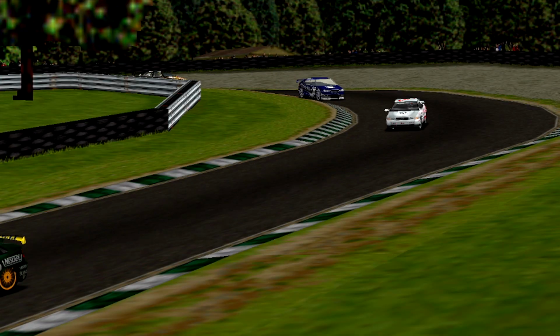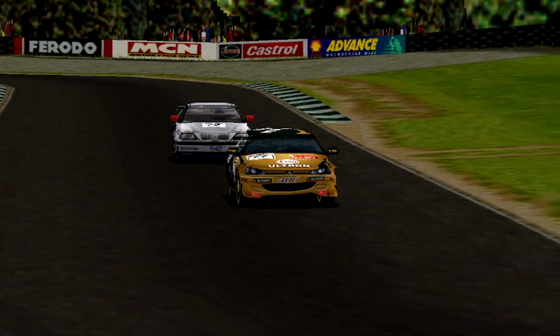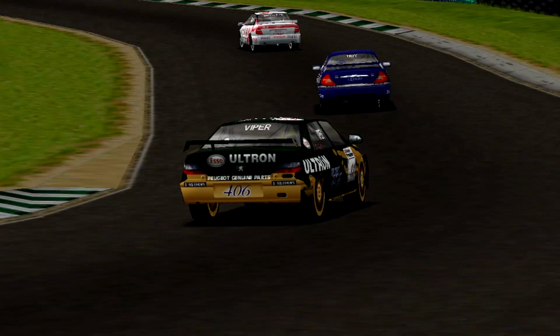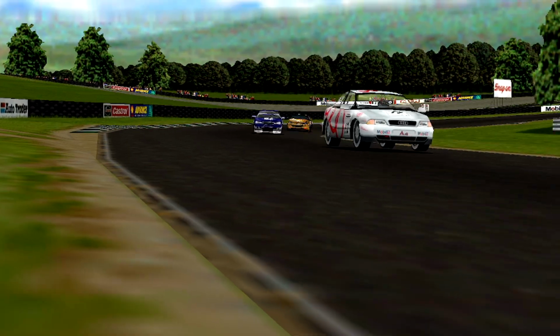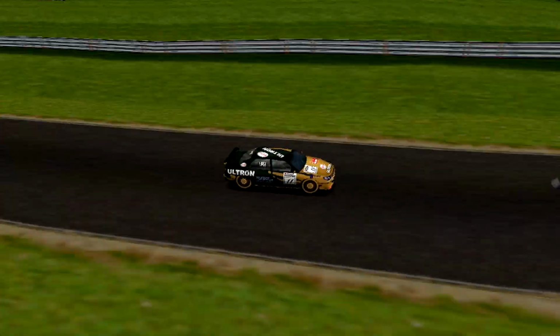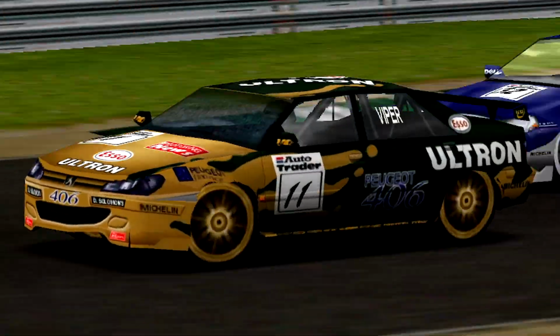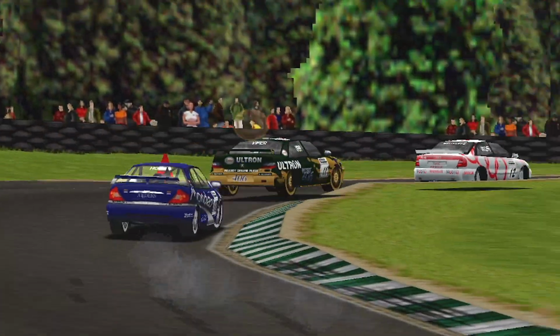On lap 15, Hill gets past Camish after pressuring for 2 laps before this, goes up straight on the inside on the run up to the hairpin, just easily gets past him. On lap 23, Osborne gets past Cook with a great overtake going into the final corner. It's nice to see he's finally got past him.